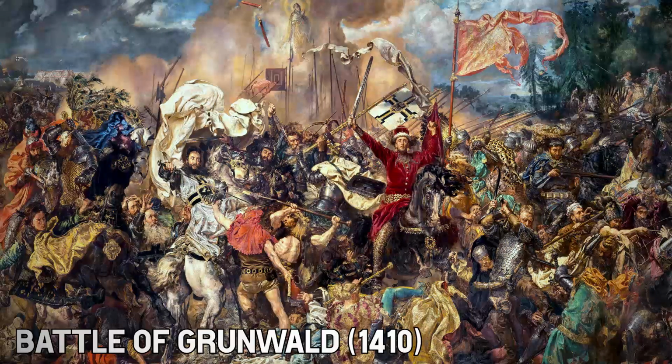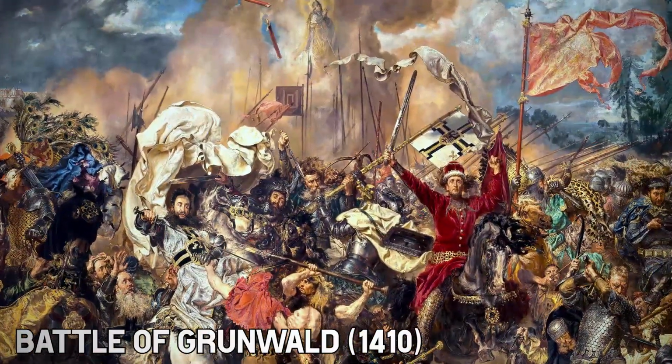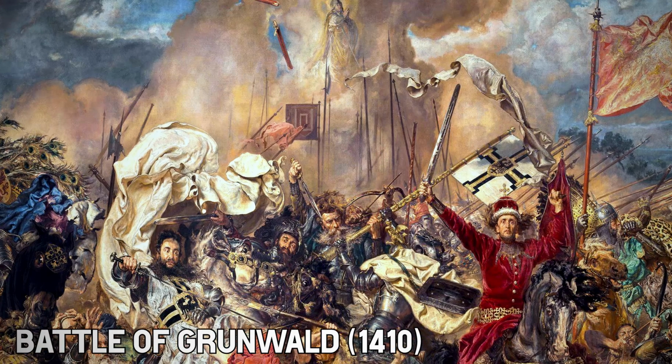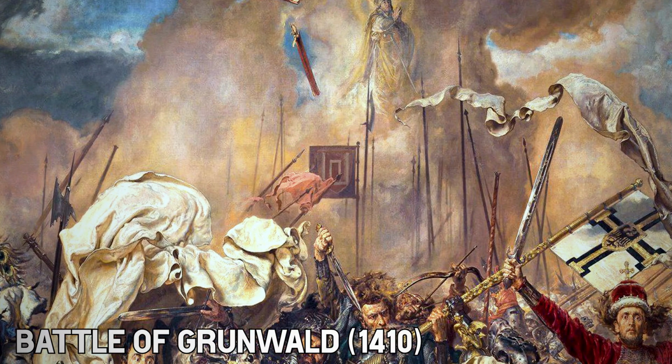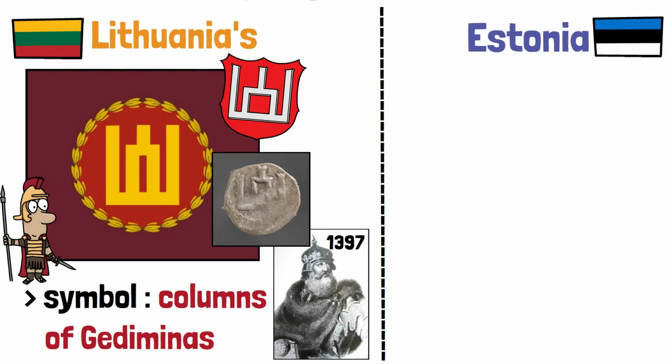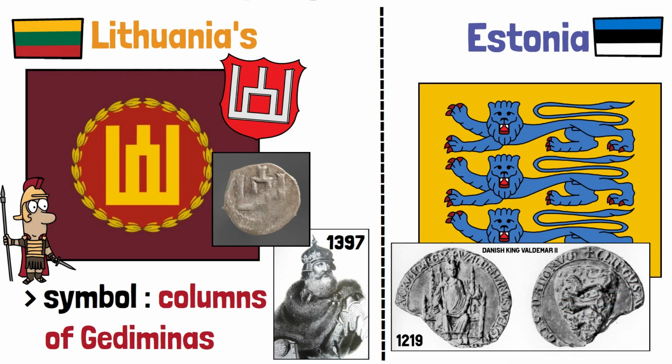In this painting of the Battle of Grunwald in 1410, down the center we can see a standard displaying this element, and it's amazing how over 600 years later the symbol still represents the military forces of Lithuania. Estonia follows a similar idea, using the symbol of their coat of arms as the flag for their defense forces. Again, using a symbol that's been around for hundreds and hundreds of years.